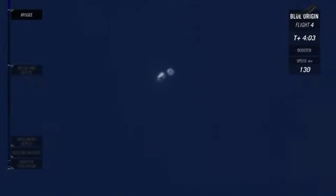All right, we've hit apogee. 331,500 feet for the apogee. That's well over 100 kilometers, over the Kármán line, that internationally recognized line of space. Congratulations, New Shepard. You just took your 4th trip into space for this rocket. Everything is looking great right now.